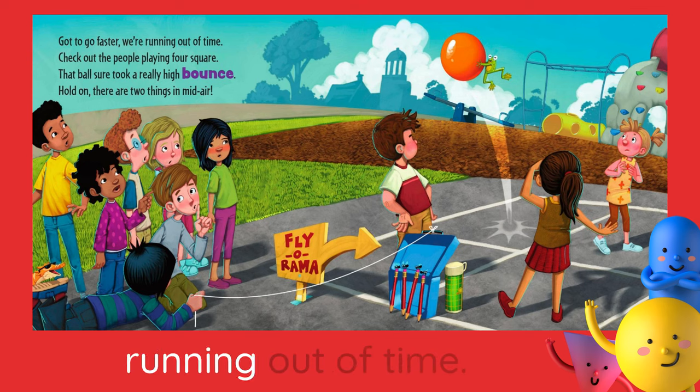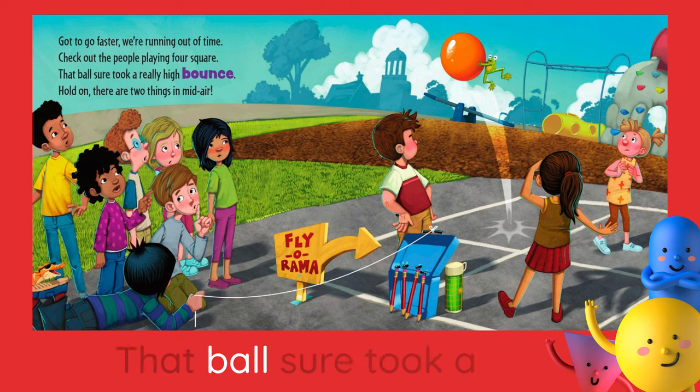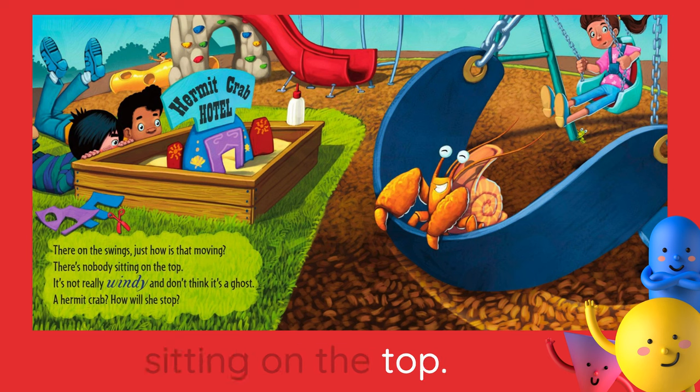Gotta go faster, we're running out of time. Check out the people playing four square. That ball sure took a really high bounce. Hold on, there are 2 things in midair. There on the swings? Just how is that moving? There's nobody sitting on the top. It's not really windy and don't think it's a ghost. A hermit crab? How will she stop?